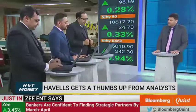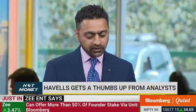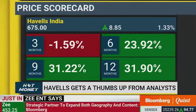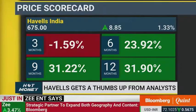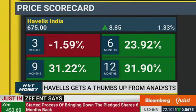And Amit, your view on Havells? Yeah, I would also be bullish on Havells. In fact, we have been tracking it, and yesterday also at India Bulls we had a buy call on it. Of course, the near-term target was 685. I think it's nearing there. But yeah, the view is bullish, and the stock should even see further higher levels. Okay, so it's a consensus bullish call that we're getting on Havells at this point of time.